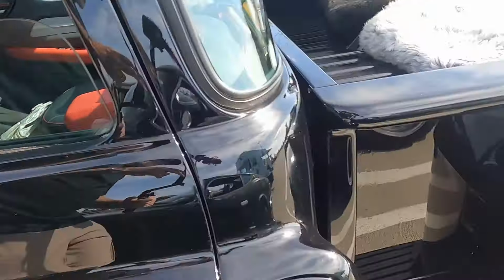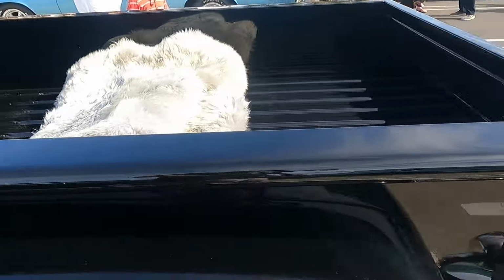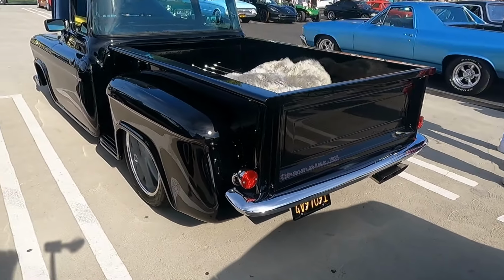Nice looking speedo in there. I'm guessing the wheels are Budniks as well. The center caps aren't there, but they look like Budniks. This is a super cool looking truck. 1955, yep, as I said. Great looking truck.